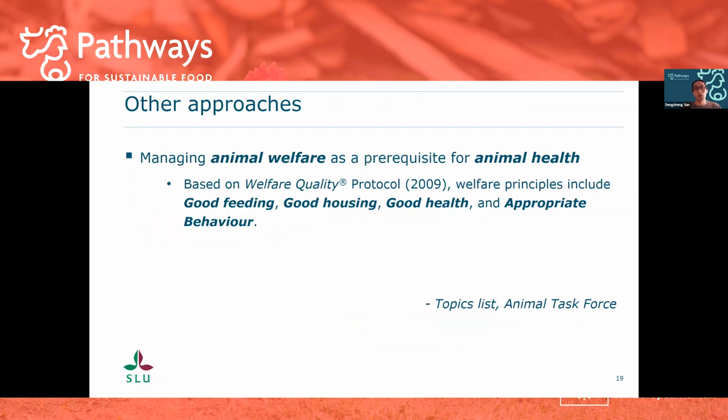What we do is to improve the animal health, and therefore to improve the animal welfare. But there are also other approaches, such as managing animal welfare as a prerequisite for animal health. So which one should we go first?